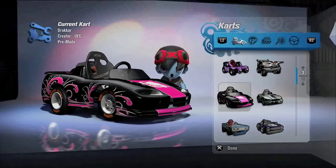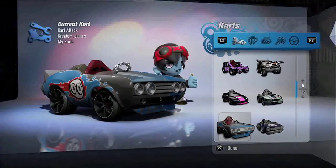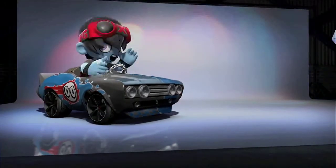Still a little pink, I think. Maybe we'll go with this guy. All right, that's a nice ride, James. I respect that.